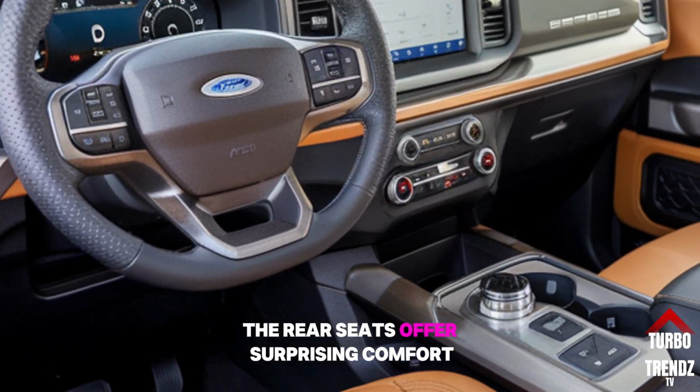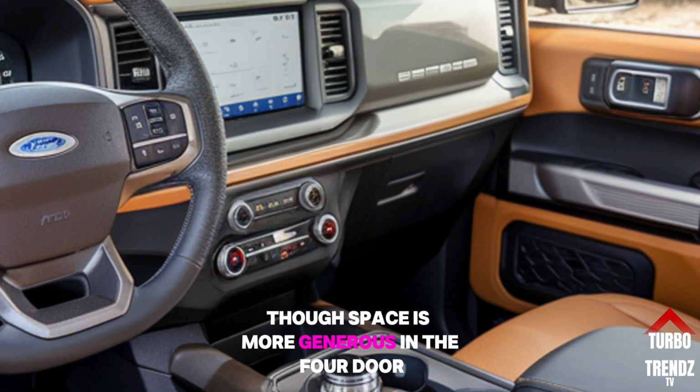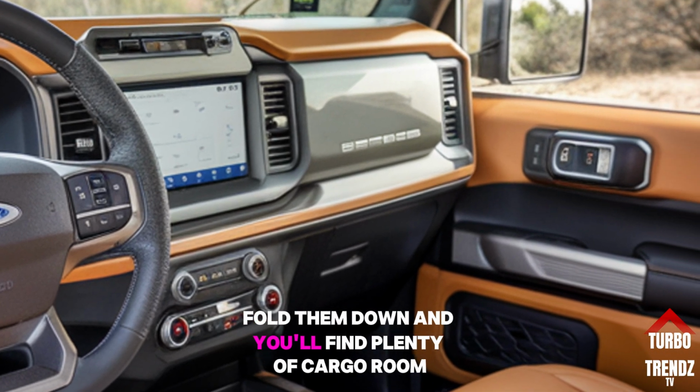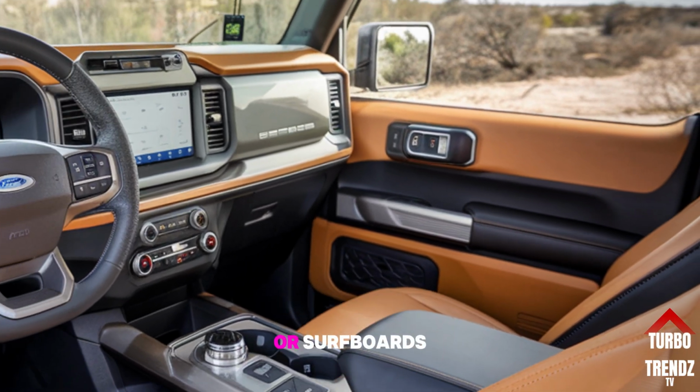The rear seats offer surprising comfort, even in the two-door model, though space is more generous in the four-door. Fold them down and you'll find plenty of cargo room, more than enough for a weekend's worth of camping gear or surfboards.